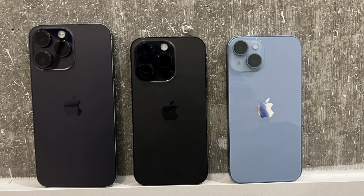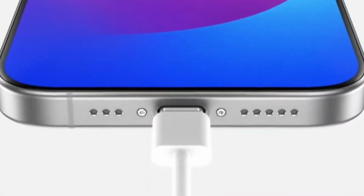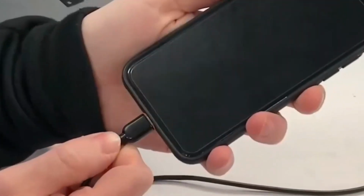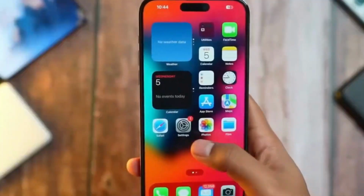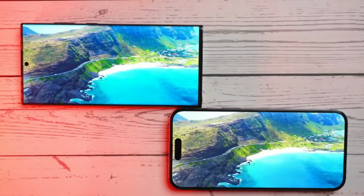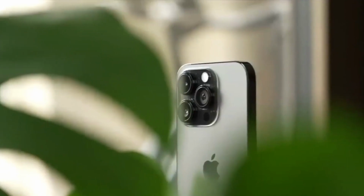Apple is gearing up to equip these devices with larger batteries and faster charging options. Imagine having access to up to 40W wired charging and 20W MagSafe charging, ensuring you stay powered throughout the day regardless of the model you choose. The iPhone 16 lineup caters to diverse needs, ranging from the sleek standard model to the powerhouse Pro Max.